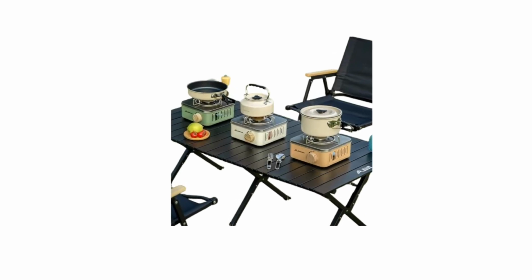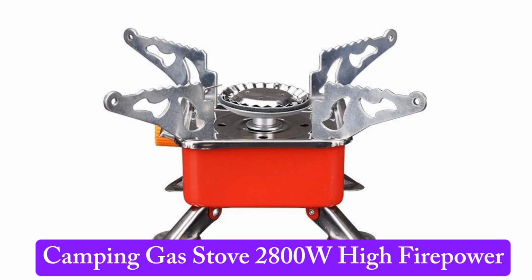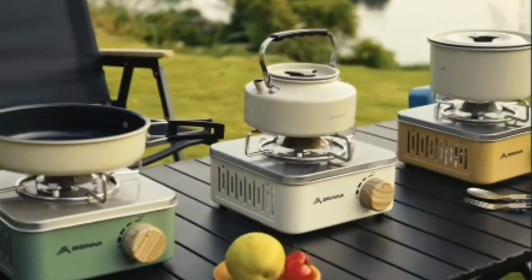Today in this video, we're going to take a look at the best camping gas stove, 2800W High Firepower, for your decision to ensure you get the best value for your needs.